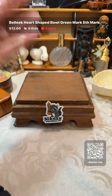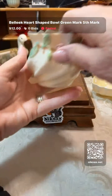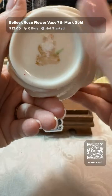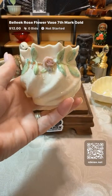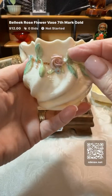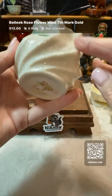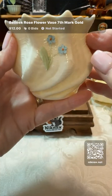All right. Since it's going in alphabetical order, all the Belleek is going to come up first. This is another 7th mark, gold 7th mark, so this one was 1980s, around there. Still vintage. Beautiful little rose on it, all there. And then the beautiful leaves, I think they call this a Neptune style with a shell-looking look. And even on the back, it has this gorgeous little blue flower.